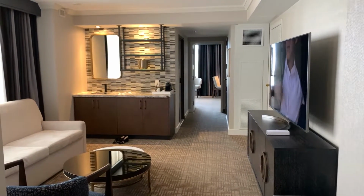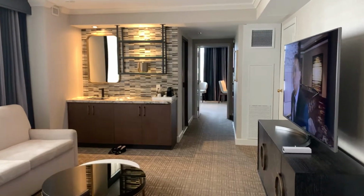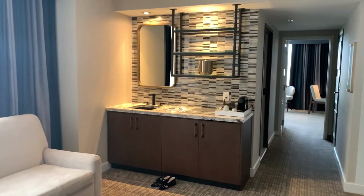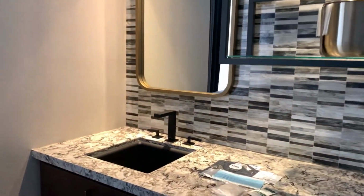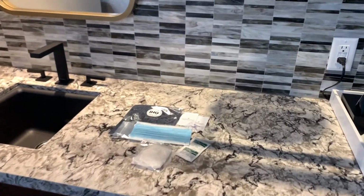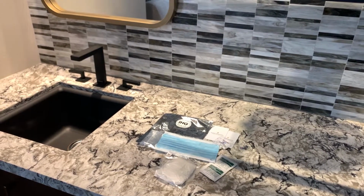I've just arrived at my room at the InterContinental, Toronto, Yorkville. It is beautiful and comes as no surprise because the hotel did just recently undergo a renovation of all its rooms, and it definitely shows. When I checked into the hotel, I was given a kit, and inside this kit was a mask, gloves, sanitation wipes, and also hand sanitizer. Makes me feel really comfortable knowing I have that during my stay.